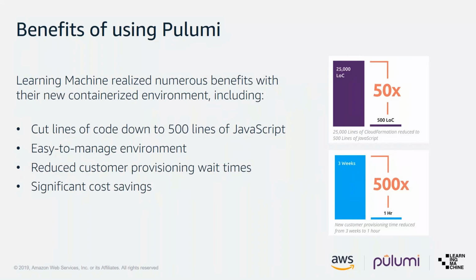Again, we had a lot of benefits from this. The first one being reducing the 25,000 lines of custom deployment scripts that we had to manually intervene with to make sure it's correct after deploying, to 500 lines of JavaScript, much easier to reason about, much more repeatable. We were able to more easily manage our environments and actually more quickly provision our customer instances.